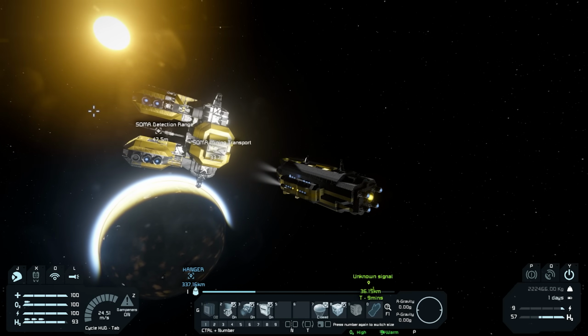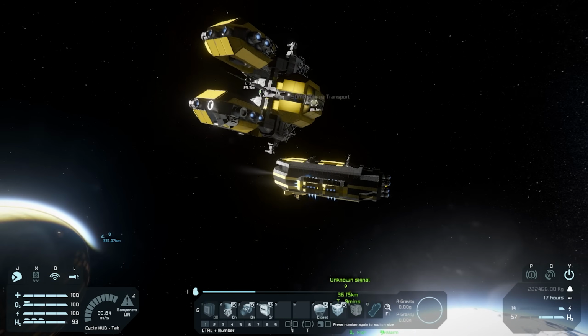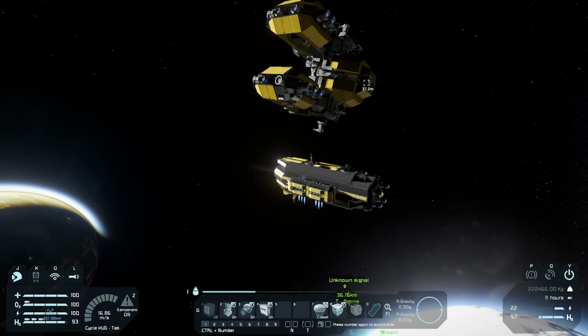Uh-oh. Oh, no. Ooh, it almost crashed. It's a big ship, though. I mean, it has an antenna. I kind of want that.